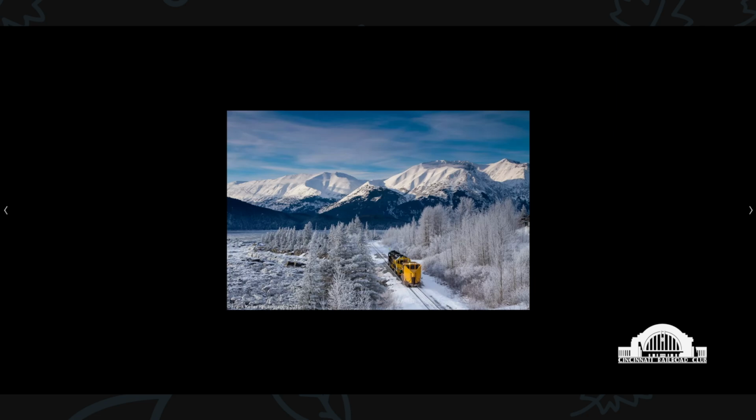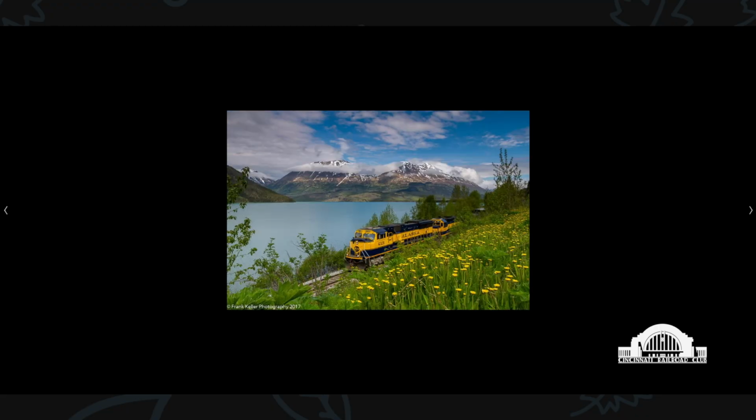But once they get past Portage, you start the 3% grade up into the Grandview Hill. The snow accumulates quick. So they were going to clear some snow.